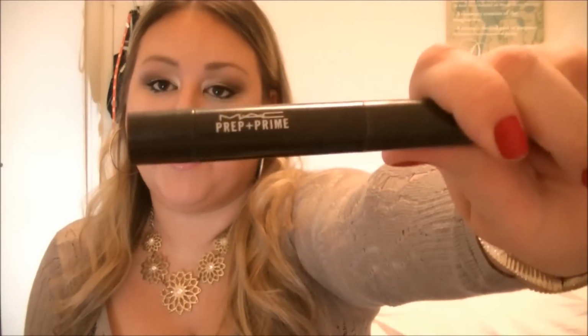Lines of highlighter. I'm loving this MAC Prep and Prime. I use Radiant Rose, but they also have a yellow one and another, I think it's more nude. So whatever your skin tone is, go with that. But this works well for me. I use this in every video. You'll see me use it.